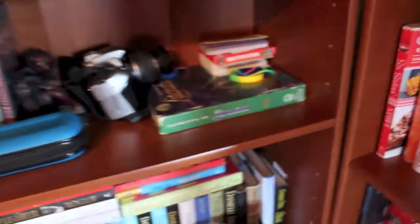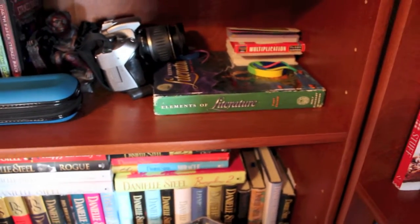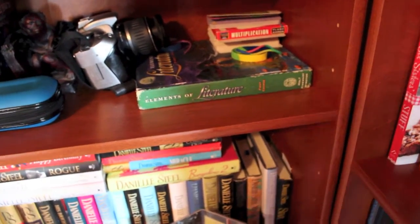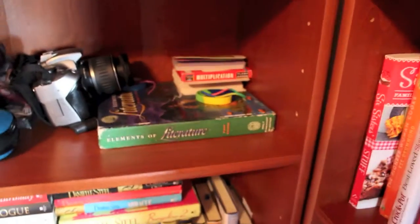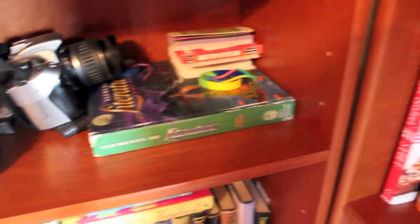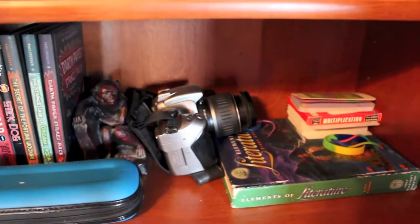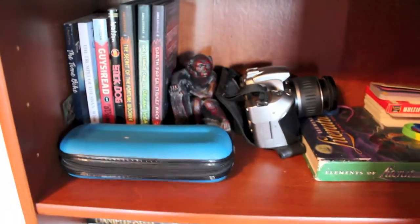Down here we have Blake's English book from school. We need to make sure we return that, but the teacher gave him a copy to have one at home because he has to work extra hard at English. With some flashcards and a little book of Carly, some bracelets, my old Canon camera that I never did put out the effort to try to sell, probably just hang on to and let the kids use it.